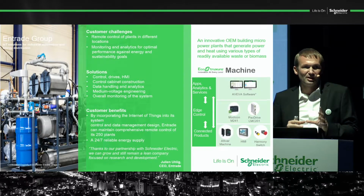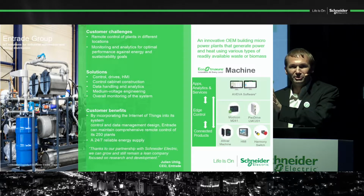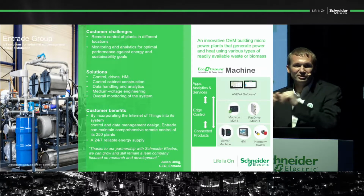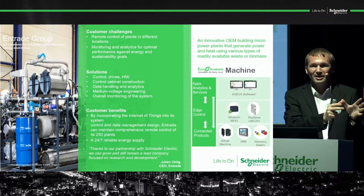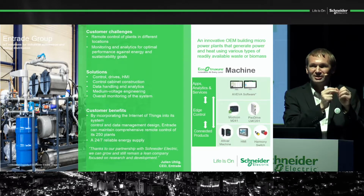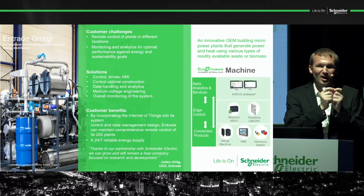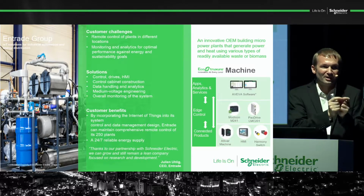It means before, N-Trade was selling containers, and now they are selling energy output, to deliver power. It means the customer is buying a different value: how much power I deliver through my containers.